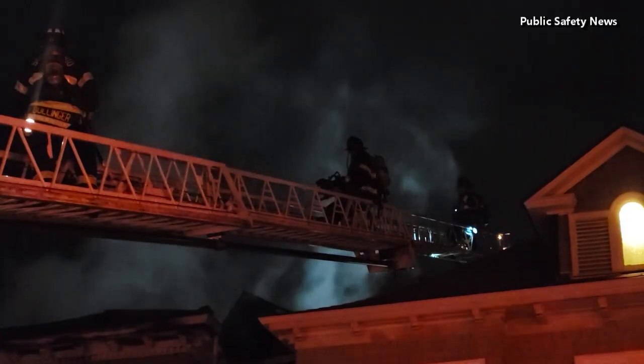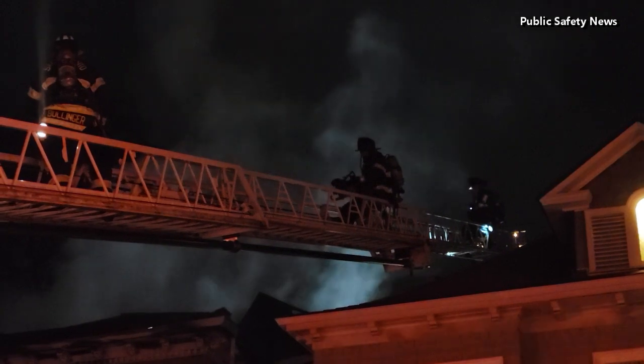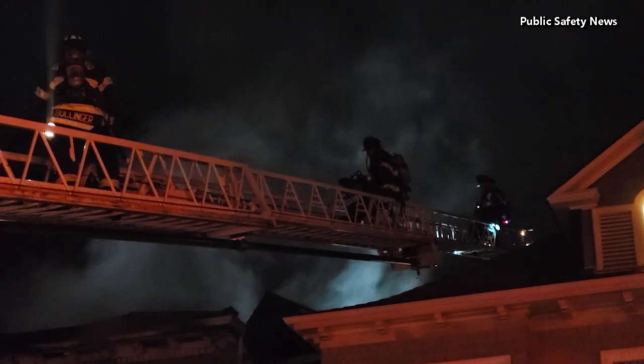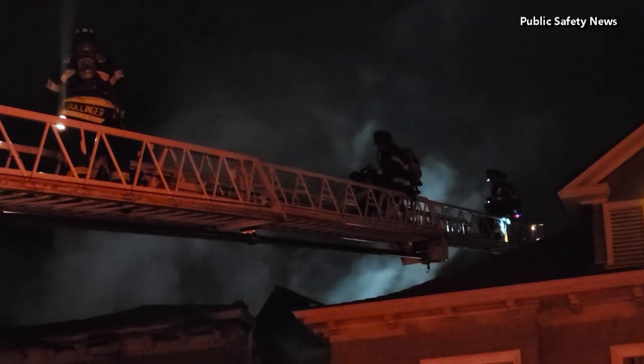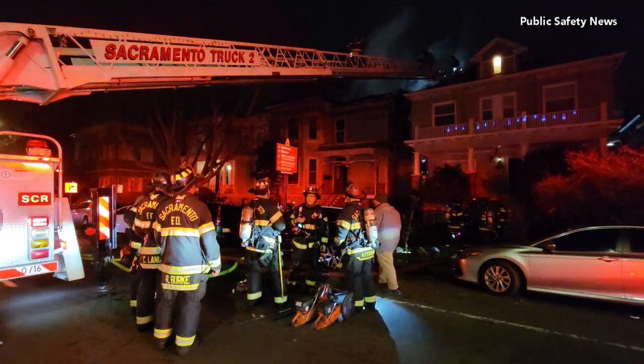In this instance, it appears the fire possibly originated inside on the third floor, quickly spread to the attic. The attic was fully involved when crews arrived. It appears no one is currently living in this home. It appears that it's being renovated.